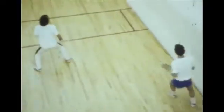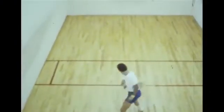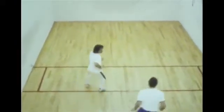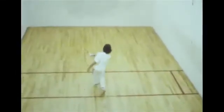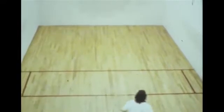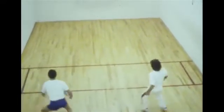Mainly you want to get into center court as soon as you can, because from center court all the shots are fairly close. When you get trapped on the wall or hang out in back court, you're too far to return the ball. Notice, yeah, they're doing a good job there of getting back into center court.